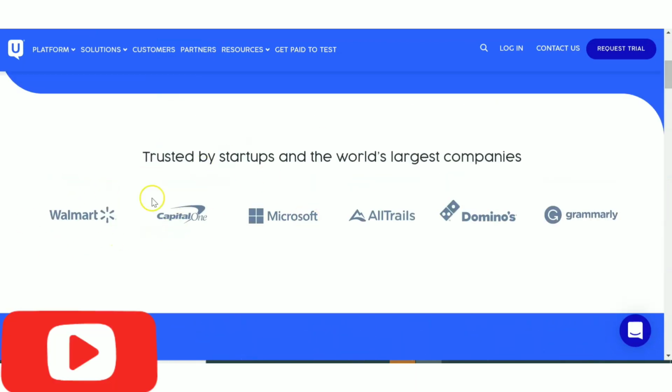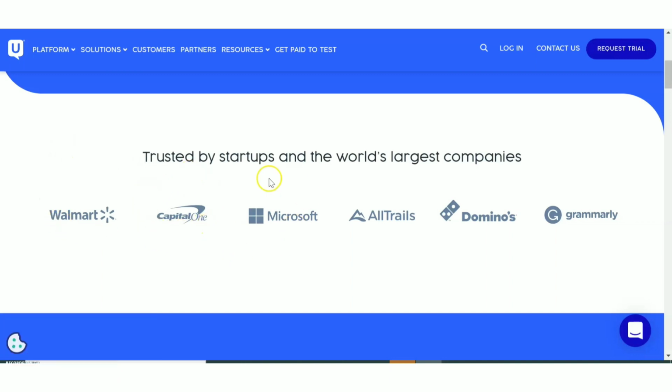There is Walmart, which is a very big online selling platform. Then Capital One is there, Microsoft, AllTrails, Domino's, Grammarly. So these are the clients. These are big companies, and these big companies give their websites to UserTesting, so that UserTesting will be testing these websites. Okay, so let us move on to the details of the video.